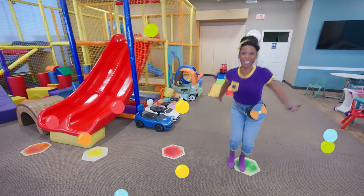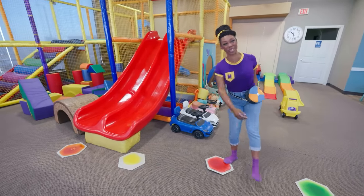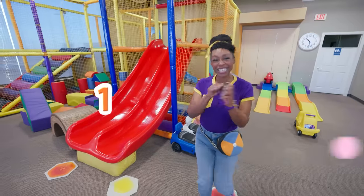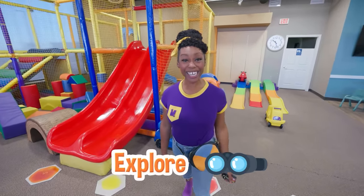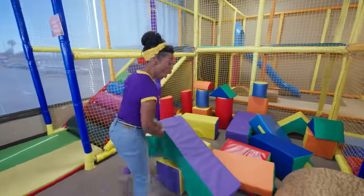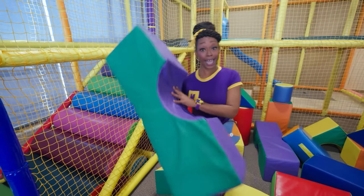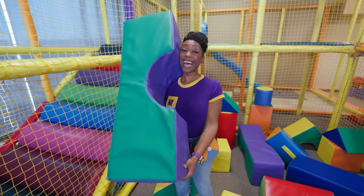Wow, look how colorful this room is. And hey, there are so many vehicles to play with. Oh, but first, I want to check out these shapes. One, two, three, four. Are you ready to explore? Great, let's go. There are so many shapes here. Look at this one. It kind of looks like a telephone. Bring, bring. Hello, it's me, Meekah.